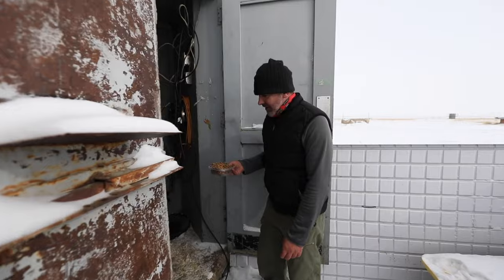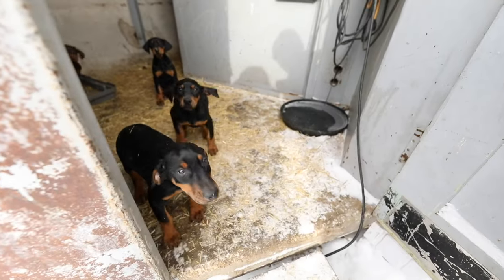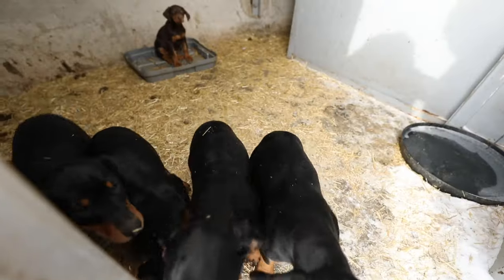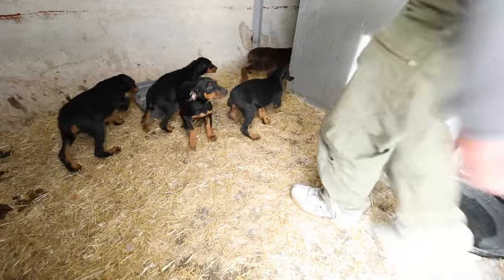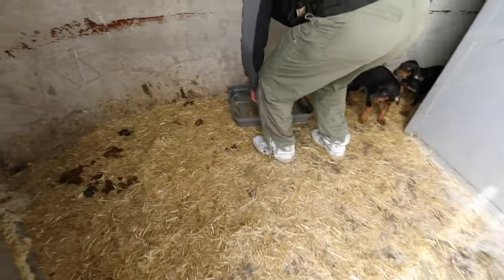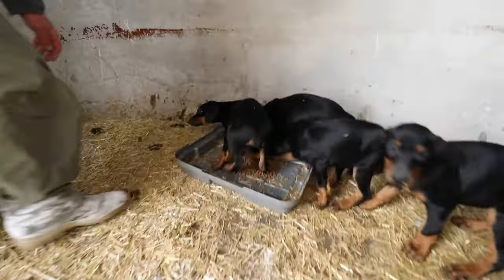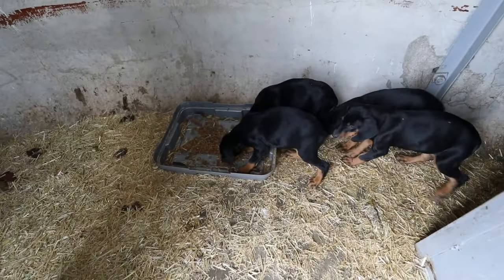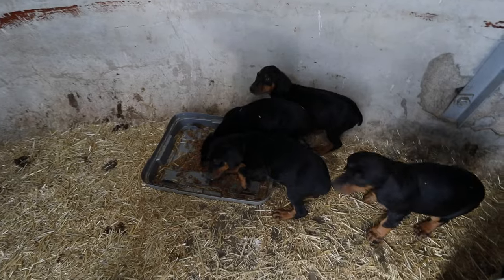Let's look at these guys over here. 100% female, all girls. The father is a half Great Dane, half Doberman, and the mother is a pure Doberman, and these guys are adorable. Look at this. Come on, guys. Yay! Lovely manners. So the population of our canines is currently 14 right now.